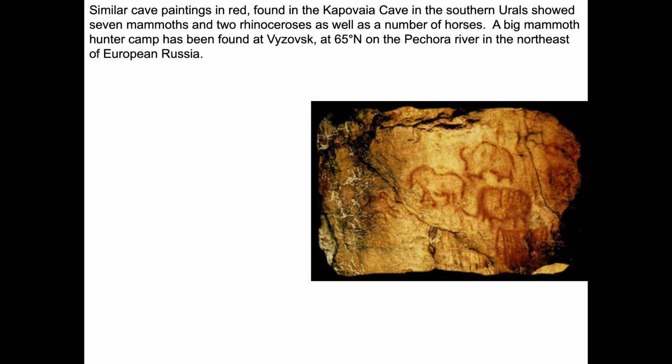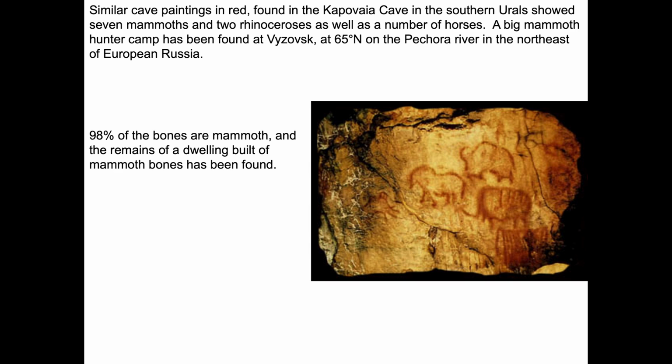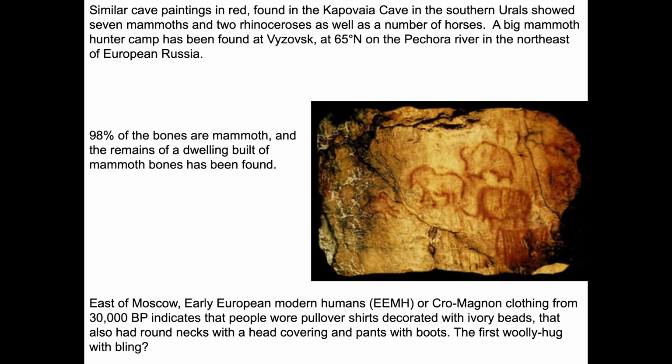Similar cave paintings are found in the southern Urals, which is in western Russia today. In this example, we see 7 mammoths and 2 rhinoceroses, as well as a bunch of horses. There was a large mammoth camp found near here on the Pekora River in the northeast of European Russia. About 98% of the bones that are found in these dwellings and adjacent to the dwellings are mammoth bones. And because of this, it's thought that people were only eating mammoths in this area.